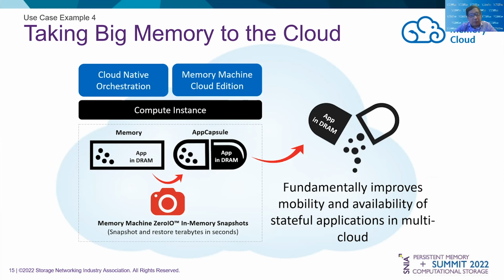It can also solve the mobility and bursting problems by providing these app capsules and allowing the applications to dynamically move from a cloud instance to another cloud instance, or from an on-prem server to a cloud instance, without really creating major interruptions to the applications.